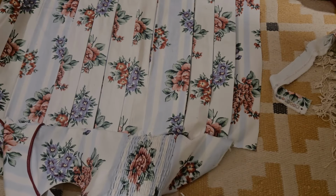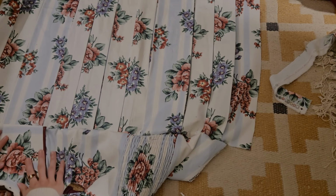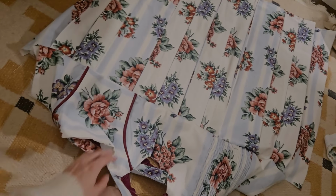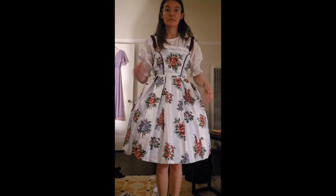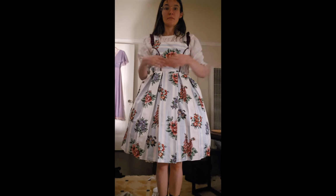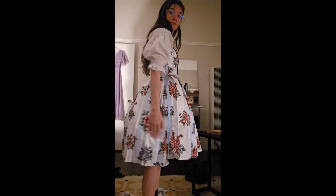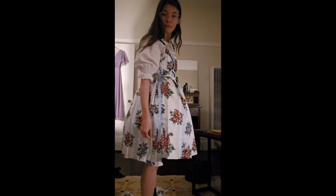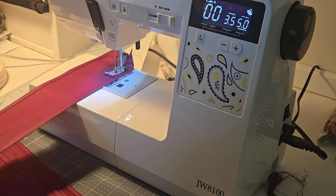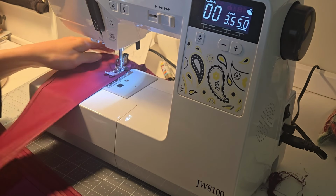And after that, I just attached the bodice to the skirt and I stitched it straight across. It was super simple. After that, I could not help but give it a little try on. I think it is looking super adorable. I just have the zipper base pinned in, but before I go ahead and finish the side, I'm going to make some ruffles for an underskirt.